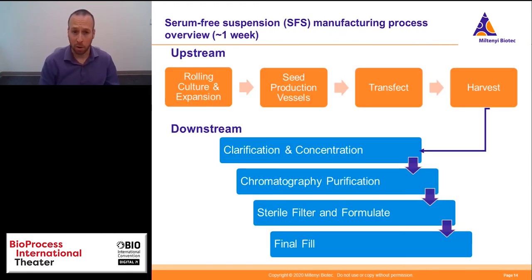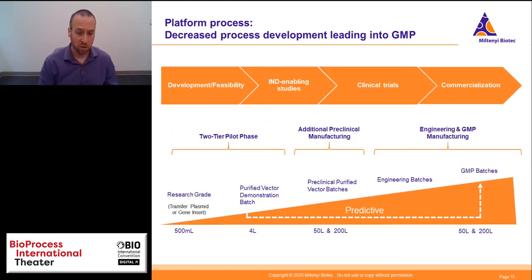In terms of the way our platform process works, we separate into standard upstream and downstream functions. In our upstream operation, we keep a rolling culture going. There's, of course, limits on number of passages and that sort of thing, but this allows us to minimize the time that it takes to seed our production vessels, because we can seed with some larger volumes. As the production vessel cell density gets up to the appropriate amount, we transfect with the 4 plasmids that were described previously, and then we harvest. From there, we move into our downstream process, which involves clarification and concentration, purification by chromatography, and then we sterile filter and formulate on our way to final fill. So that's how we do things.